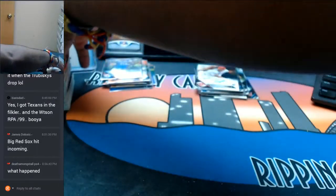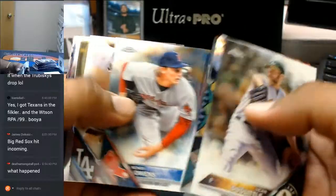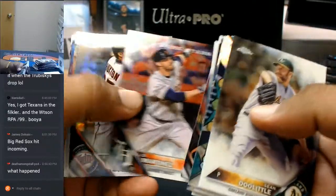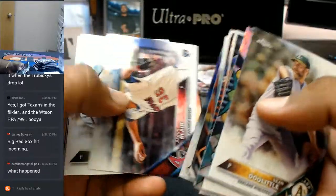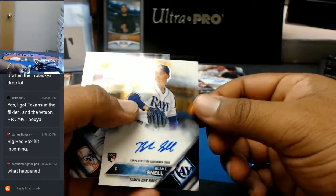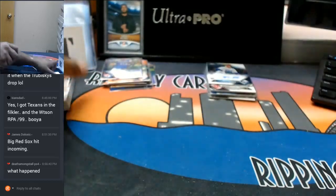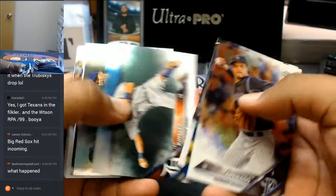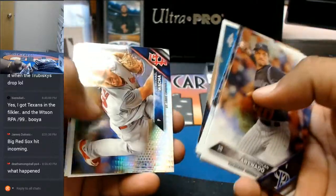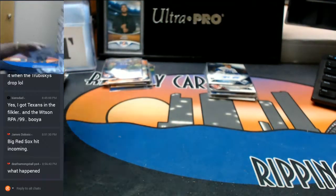All right, let's see what we got. A super fractor would be super cool. There's the auto for the Rays. It is Blake Snell with the Rays auto. Nothing there. See if maybe some color or a super fractor. Nothing there. And let's do this next box here. Well, the rest of the box, I should say.